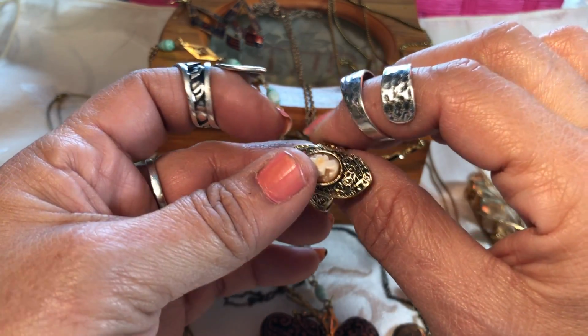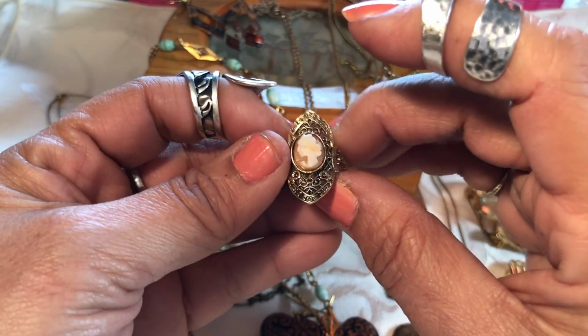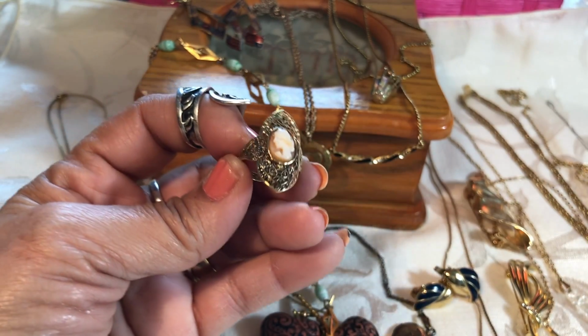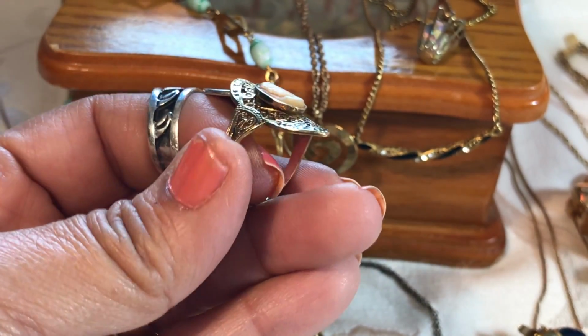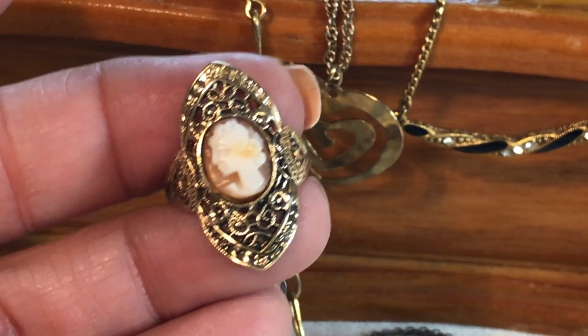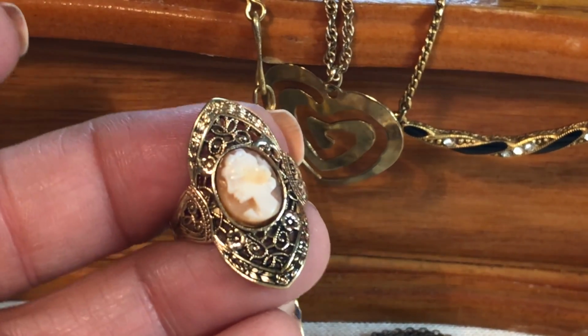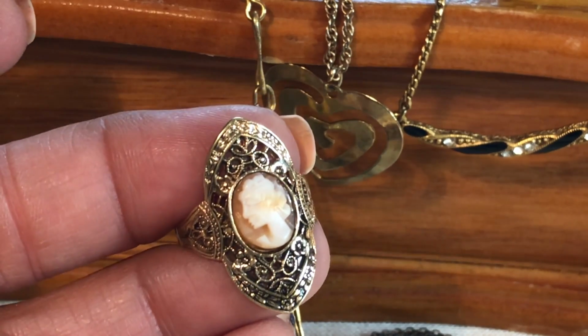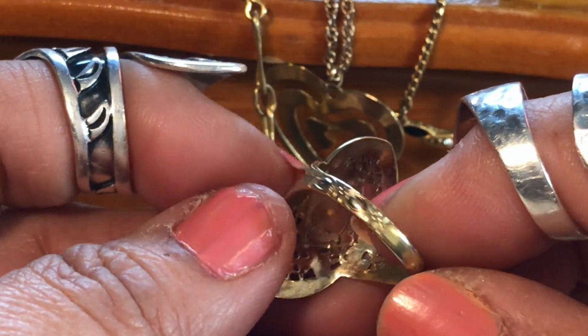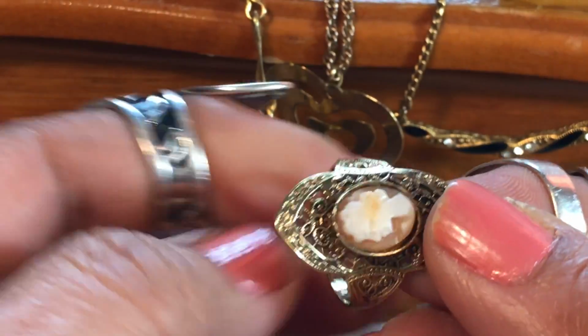I don't know. 18 karat something or the other. So I think it's 18 karat plated or filled. But look at the design on it, guys. And it is a genuine cameo. It is not a plastic cameo. It's a shell cameo. So it is beautiful. Absolutely beautiful. And the setting is amazing. Look at all that work. Cutout work, scroll work. The color is gorgeous. It's just so pretty. Just beautiful.